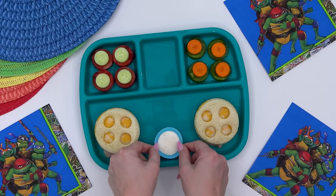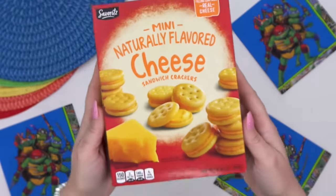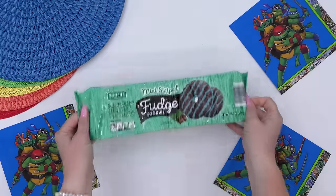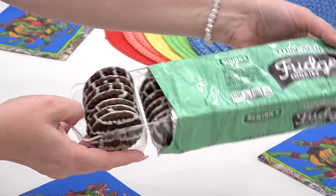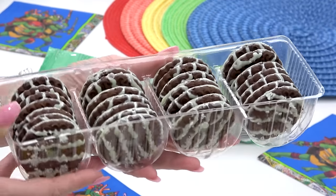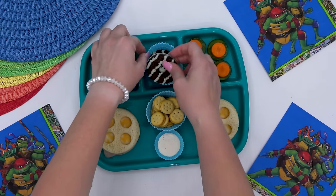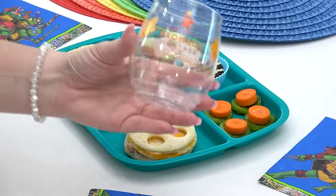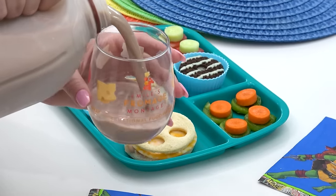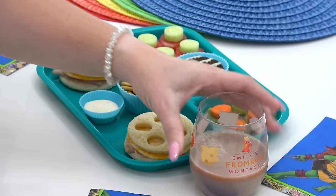And then for a snack on the side, Jackson chose these circle-shaped cheese crackers. For his sweet treat, Jackson went with the chocolate mint cookies. You guys, these look so good and they do smell just like thin mint cookies. I'll add just a couple in here. And then lastly, for his drink, since he could pick anything, Jackson went for the chocolate milk. And I'm just gonna add a little bit to the most circle-shaped cup that I have.